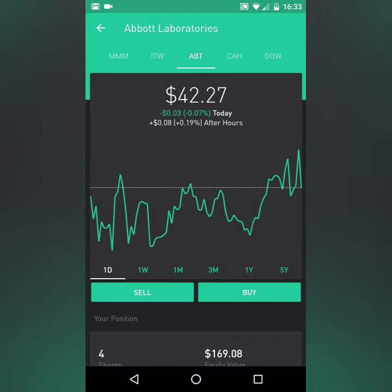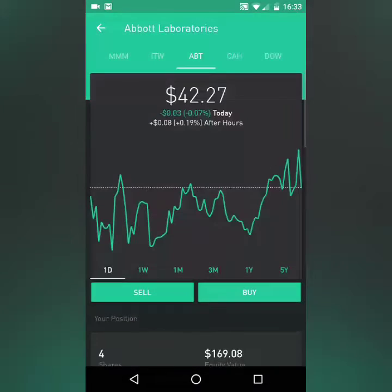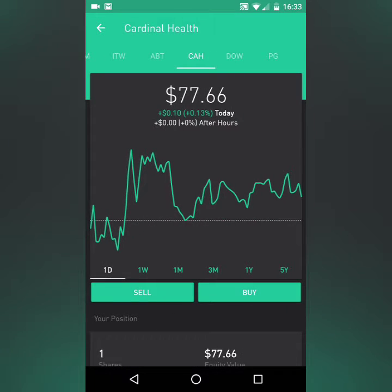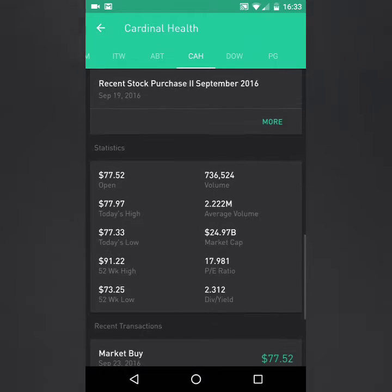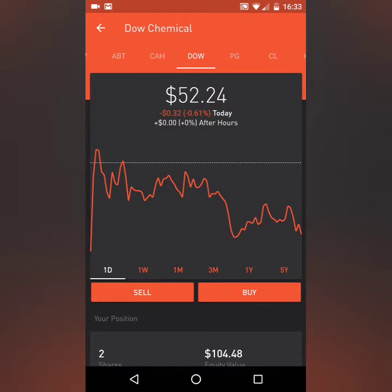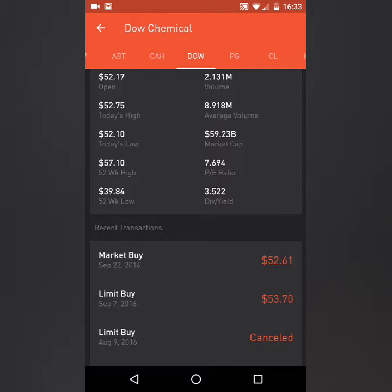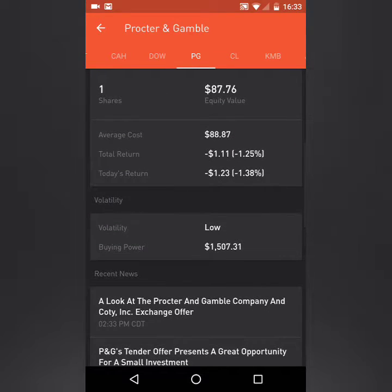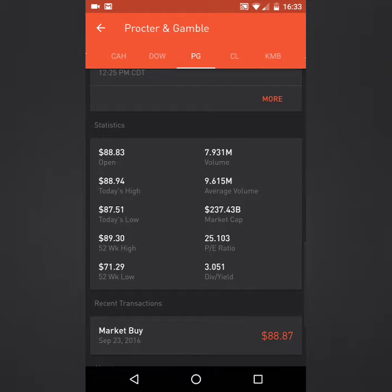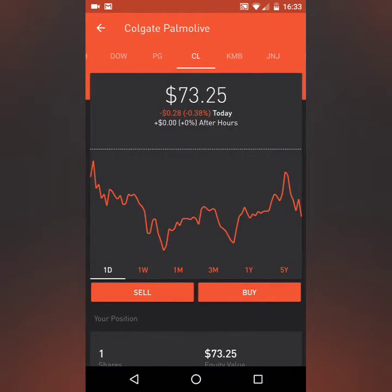Abbott Laboratories, again, great dividend yield, a pharmaceutical, actually a healthcare company. The pharmaceutical division split off into Abbvie. Cardinal Health, another healthcare stock, 2.3% dividend yield. Dow Chemical, another awesome stock, 3.5% dividend yield on this one. Procter and Gamble, consumer products, 3.05% dividend yield. Awesome company, another dividend aristocrat.